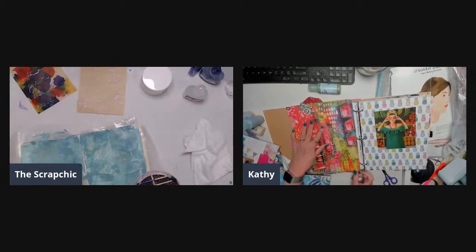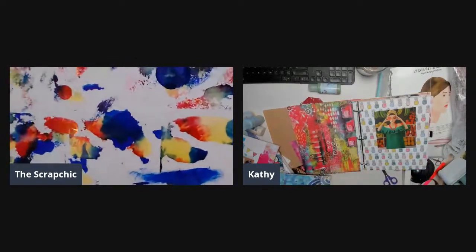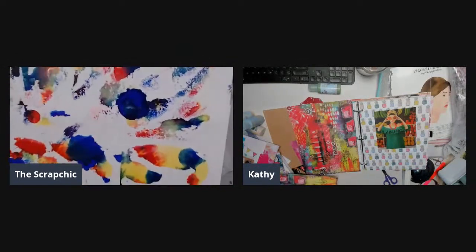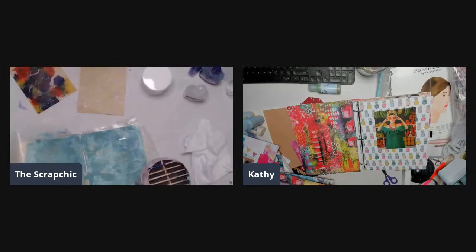This is taking forever to dry. So put it on light. The alcohol one looks dry, so I think I can go ahead and play with this one. This one looks already dry. This one's taking a century.